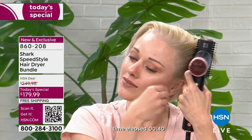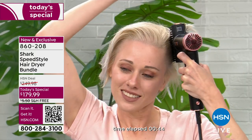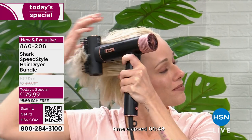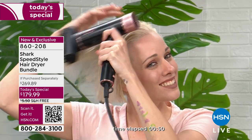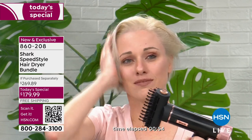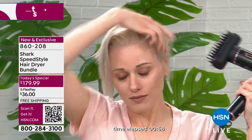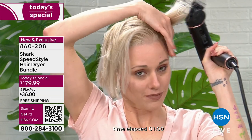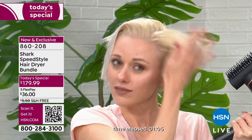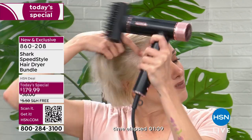So now she's using the Quick Smooth Brush, and she has super fine, stick straight hair. So to imagine volume in her hair is kind of difficult, right? But we're going to show you before and after. She is using the brush that has the two types of bristles going upward, which will add volume. And it's going to add shine. It's going to defrizz all at the same time. That is just from the bristles.